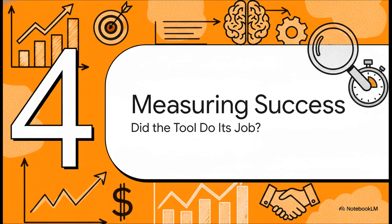So, you've picked your tool, you've built your model, you're feeling good, but how do you actually know if it's any good? That brings us to a really crucial step, measuring its success. Did the tool actually do the job you hired it for? You have to measure its performance to know for sure if it's ready for the real world and if it's actually meeting your business goals.